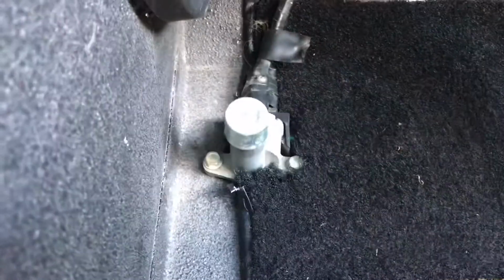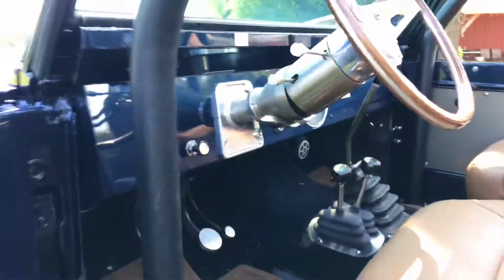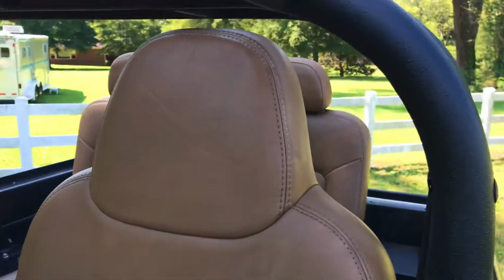All the way down to certain things people don't know, how things were done back in the day. That switch right there is down here on the floorboard. That's your bright light switch, which is pretty random, but that's how they were back in the day. Definitely got the full King Ranch seats in here.